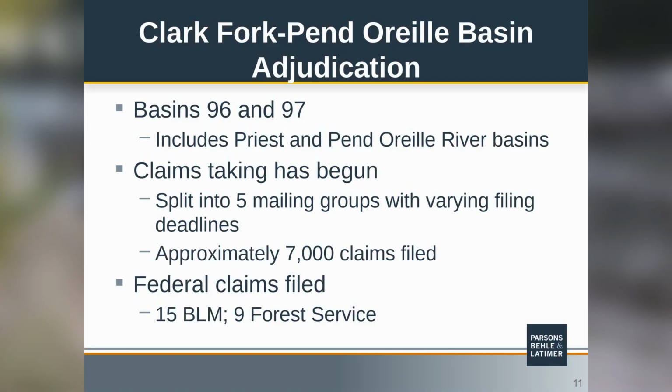Next. All right, so what is the Clark Fork Ponderay Basin adjudication? It's these two basins, 96 and 97, the Ponderay being 96 and the Priest being 97. Claims taking obviously has begun in these five different groups.